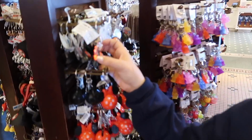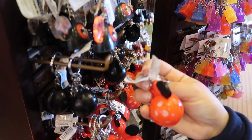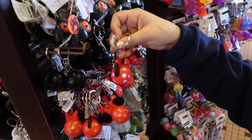Stay tuned. We also got some other keychains here in the Emporium. A lot of these light up. That's cool. This one lights up too. I think so does the Mickey. I just don't know how. Yeah, you have to kind of whack it. Oh yeah, look at that. I was afraid to do that. The castle is cool too.